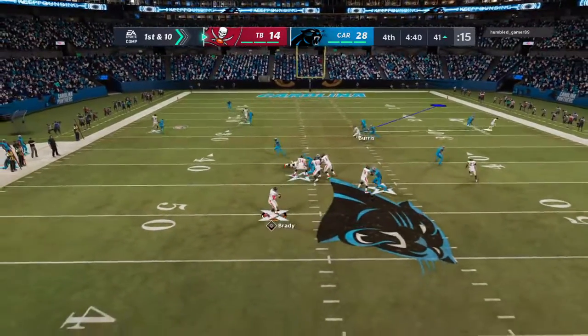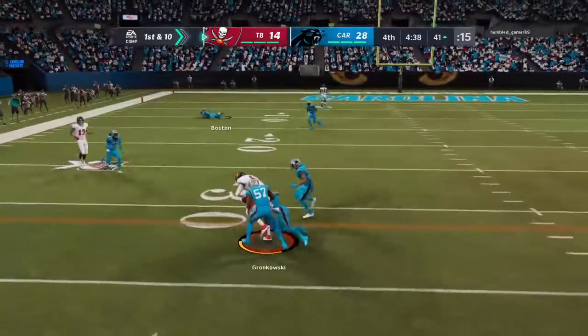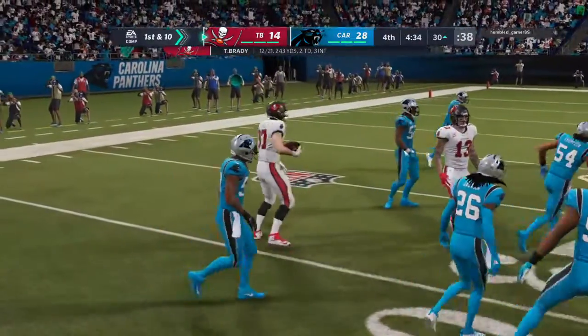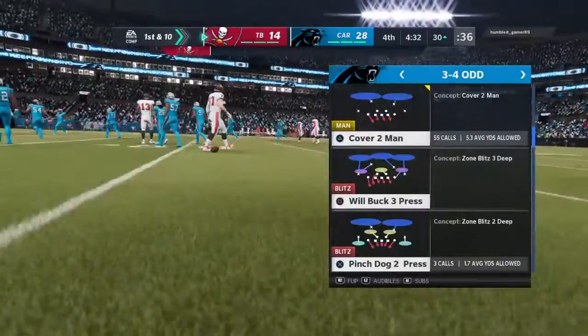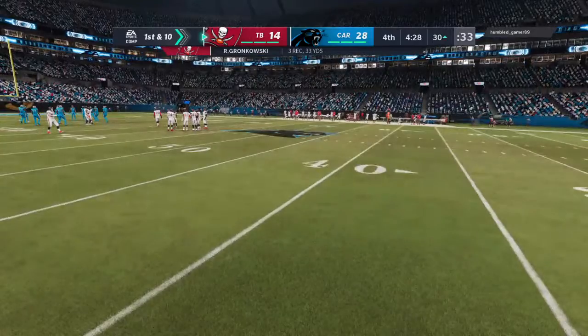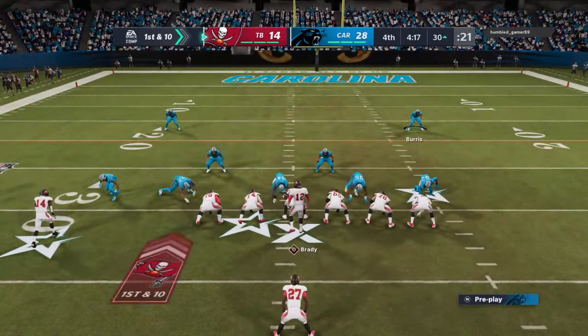Going on first down, it's Brady. He's got his big tight end, Gronkowski. And brought down, but able to get it to their 30-yard line. It's a gain of 11, and the Bucs have a first down. First down, Buccaneers.